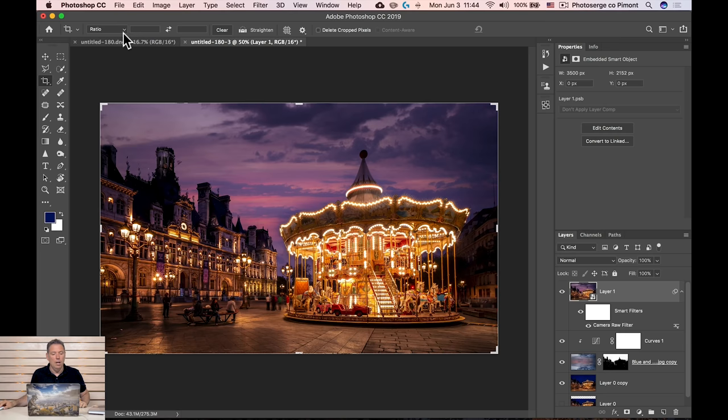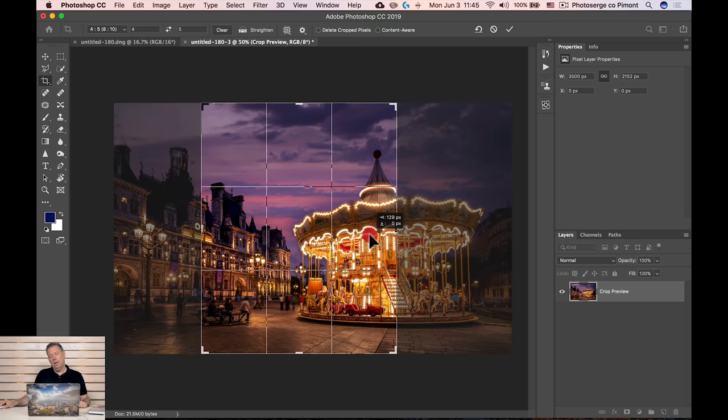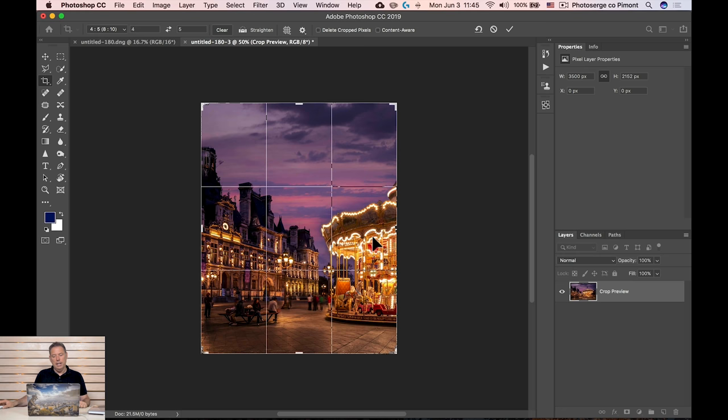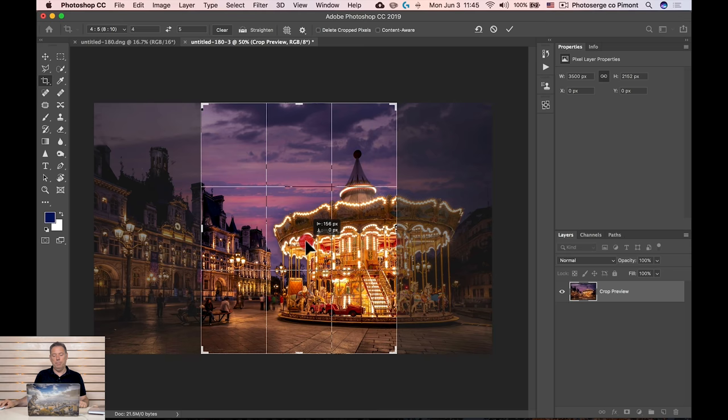So I'm going to go here, I'm going to go 4x5. And here I'm just going to move this around and find something that I like. Maybe something like this, I think it's good. Maybe a bit more on the right. I don't want to have this inside, like it's easier cut. Yeah, maybe that's better. So I'm hesitating between what's nicer, the carousel or the Hotel de Ville. I think the carousel is a little more interesting, but then I'm cutting the people. Yeah, I think the carousel, it shines so much.